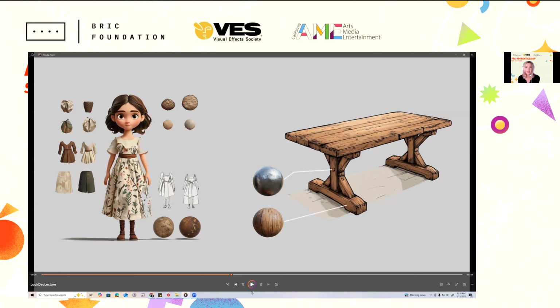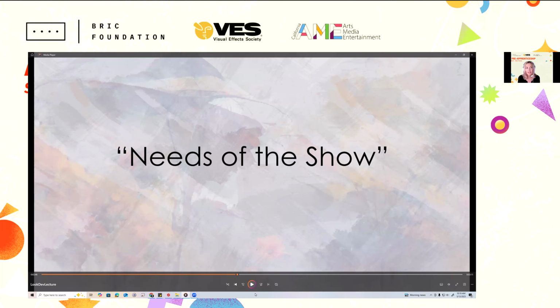What this means is that when these come to us as look development artists, this art has already been approved. This is what the look of the show is going to be. So we have to keep this in mind. We have to keep the needs of the show. As look development artists, sometimes we get to be really creative and come up with some really great ideas for how we could approach something. But other times, what we need to do is to keep the needs of the show in mind.